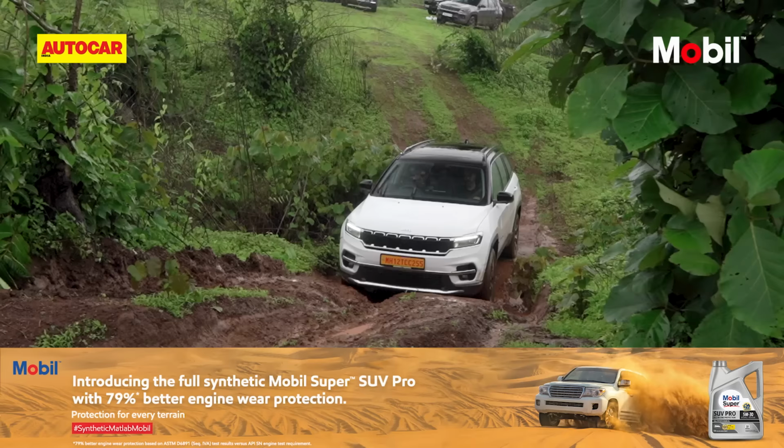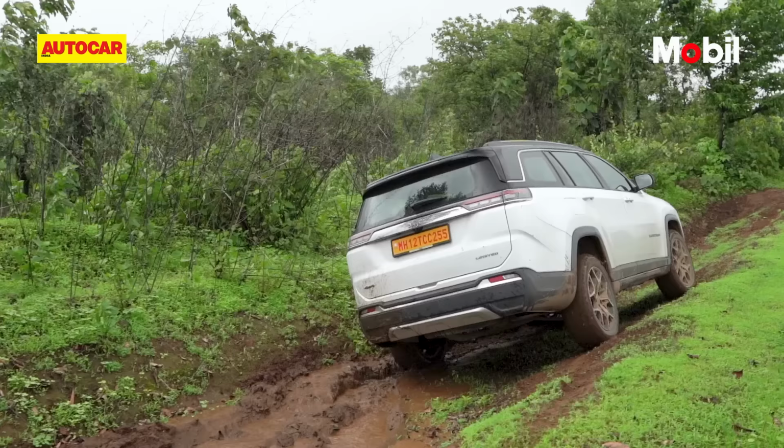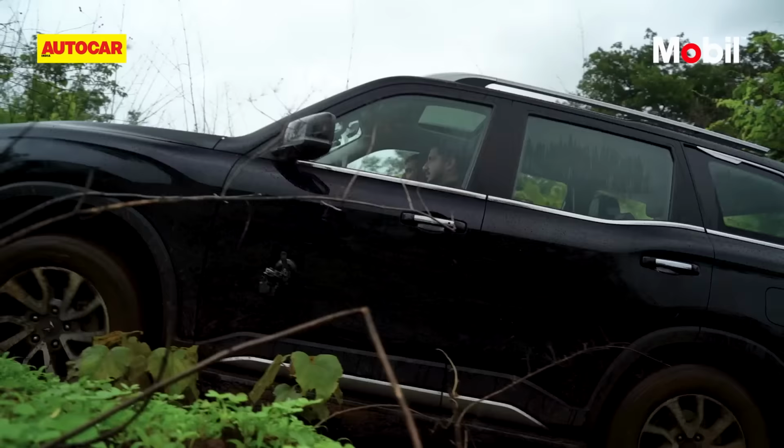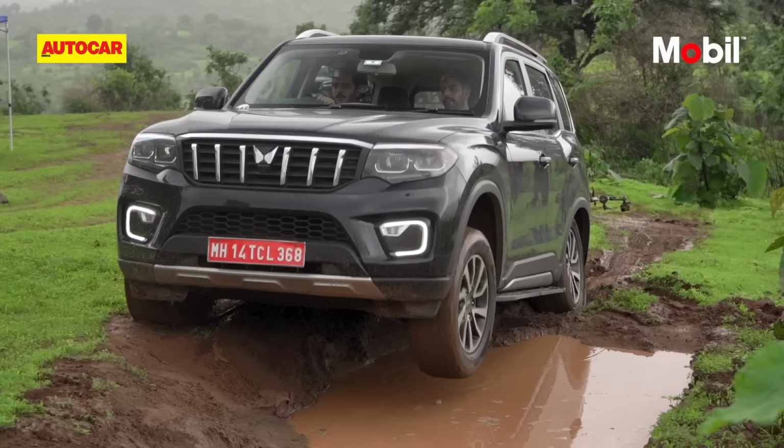The Meridian and the Trailhawk, meanwhile, are perfect for the casual enthusiast who might need to tread over some rough ground occasionally. The Scorpio N made a strong case for itself and has successfully made the transition to premium SUV while only building on its predecessor's off-road capability.